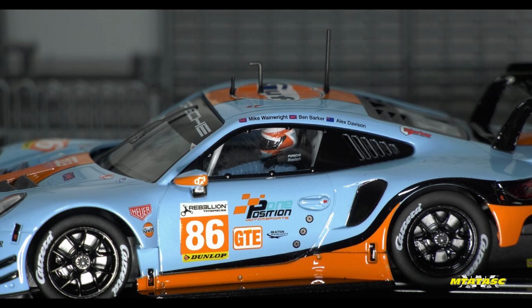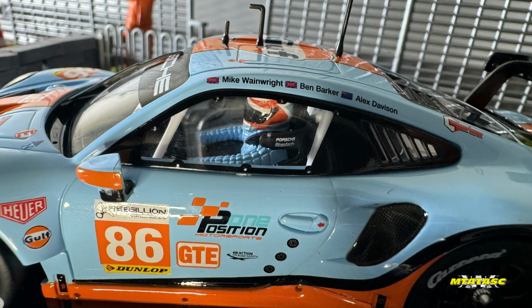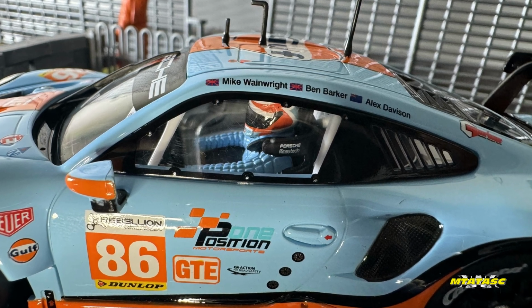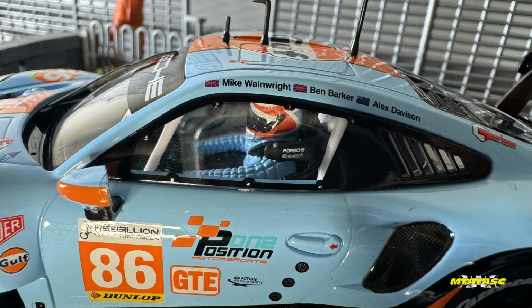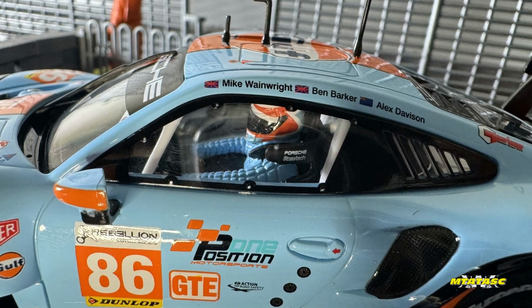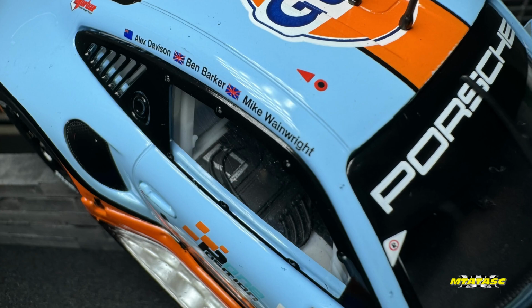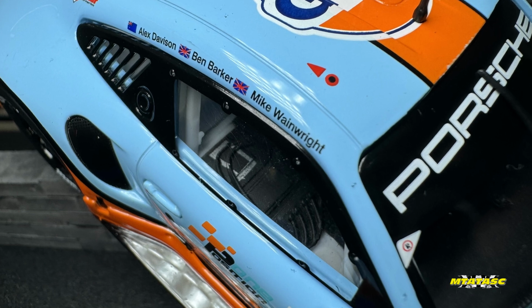Nice. Now looking at the driver, he too is dressed in the Gulf colours. Very nice. Loving the helmet. Loving the detail inside. In fact, can we just have a quick look on the other side? I need to show you this. I love the attention to detail just inside that side window there, look.